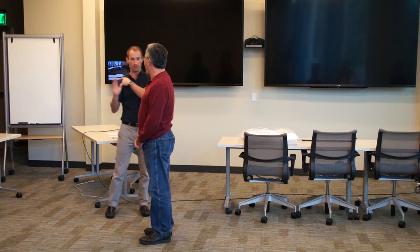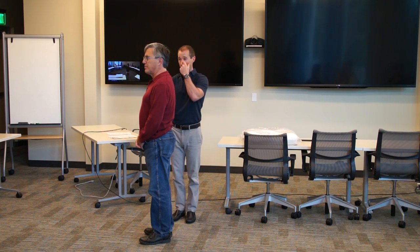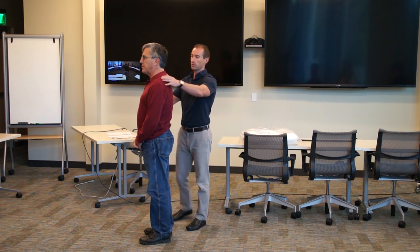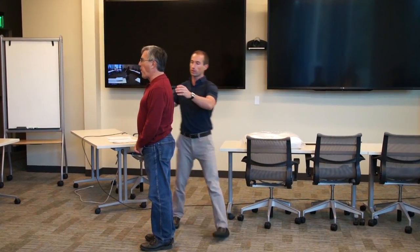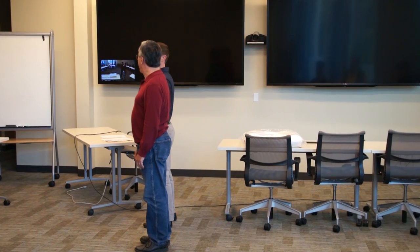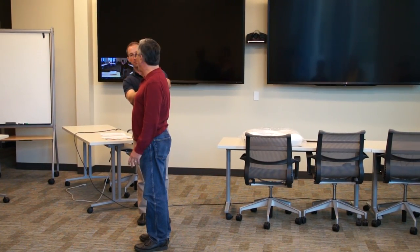So we want that to be nice and even. When George is looking ahead, you can see you have a really good eye on this. What would you say the earlobe is in relation to the shoulder? You say it's in front of it, or a little bit in front? Okay. The second thing we want to look for is any dropping and rounding of the shoulders here, as opposed to back like this.